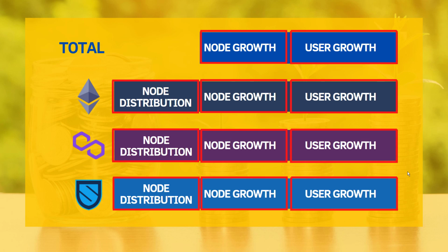Number 5, for Ethereum and Polygon, we are seeing increasing nodes created by new users. Number 6, the rate of increase in the nodes created by the new users is almost the same, which is not good. Number 7, for Sentinel, there are no new nodes since mid of November and no one has more than 20 nodes.